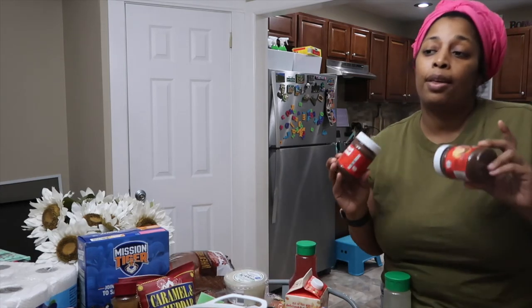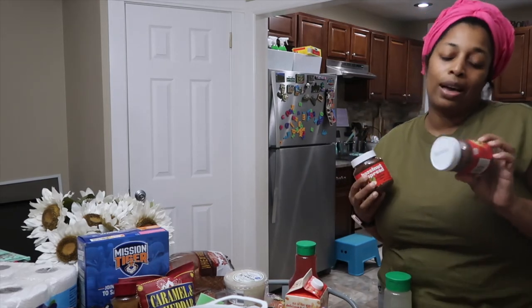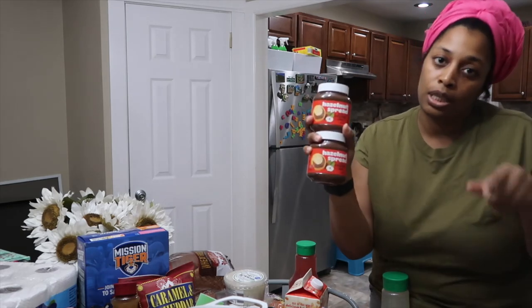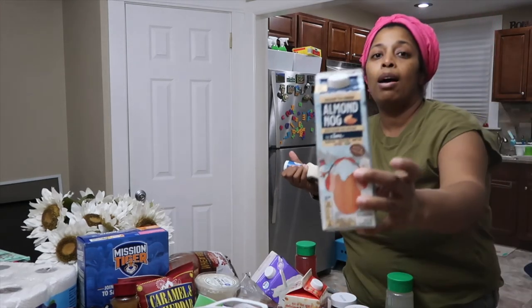Okay, so they actually had the brand Nutella there. But what I did was I purchased this because it was on sale. And it's a hazelnut spread. I don't think the kids are gonna notice the difference anyway. Because for two of these, it was the same price as the other one, which was the same size. So I purchased two of these hazelnut spreads and got some almond nog.